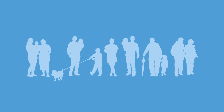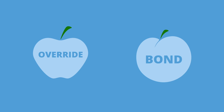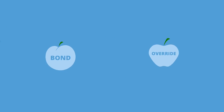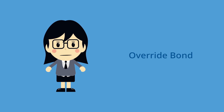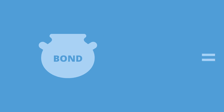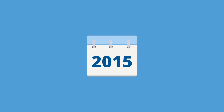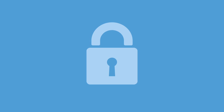The governing board can go to their local community and ask for something called an override or a bond, which is a tax on property. Overrides and bonds are very different things and are not interchangeable. There is no such thing as an override bond or a bond override. Proceeds from the sale of bonds can only be used for capital purposes, like buses, school buildings, and technology. The last time Higley voters approved a bond was 2013. We used some of that money to help improve security at the schools.